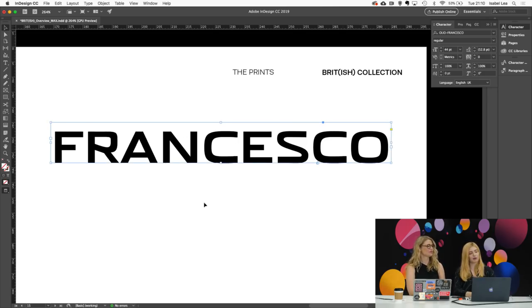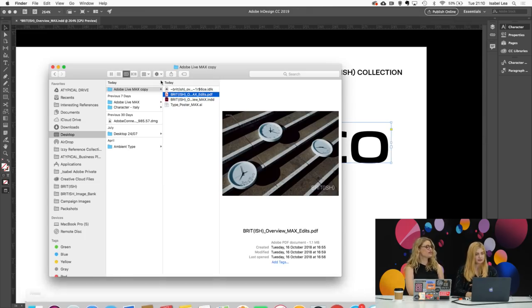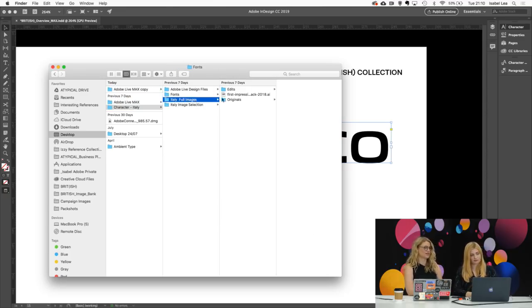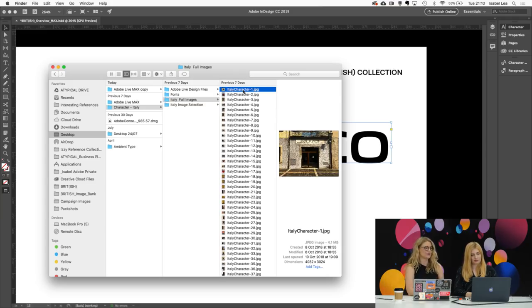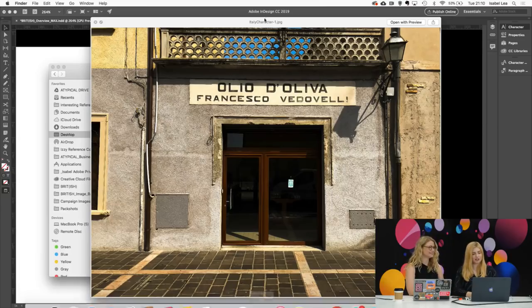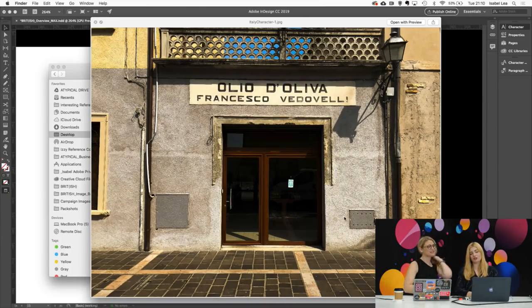Yeah, so this is what I was working on last week. You showed this last week on Adobe Live. Exactly. For those of you who missed it, you can always go on replays and watch Isabel from last week and see what she was working on, and see all of the different iterations of the font. Because I'm really interested in finding the typography you see around you, and that inspires all the projects.